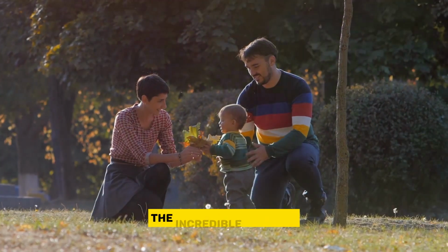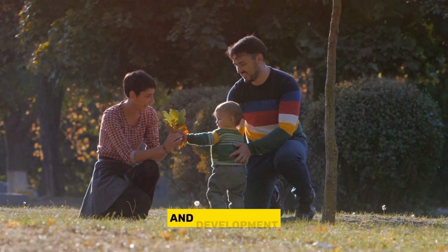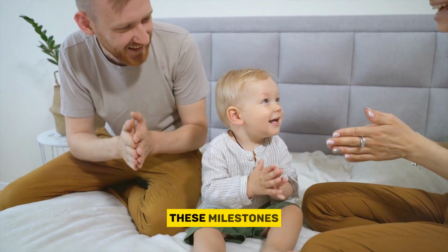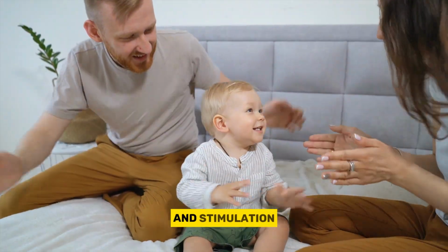And there you have it, the incredible journey from newborns to toddlers, marked by astonishing growth and development. As parents and guardians, understanding these milestones helps us support their growth and provide the appropriate guidance and stimulation.